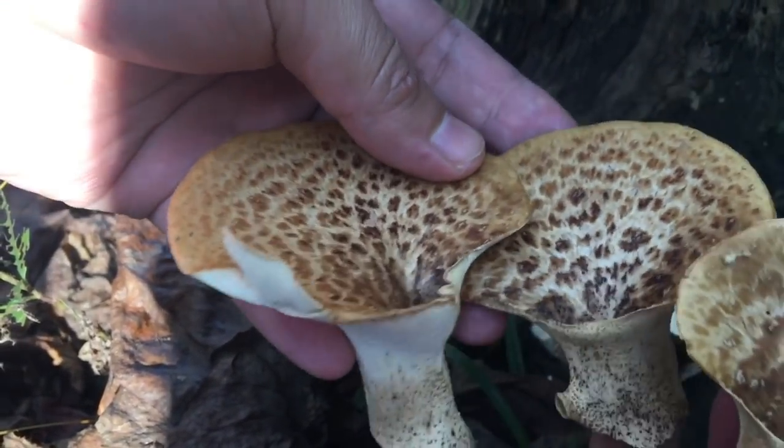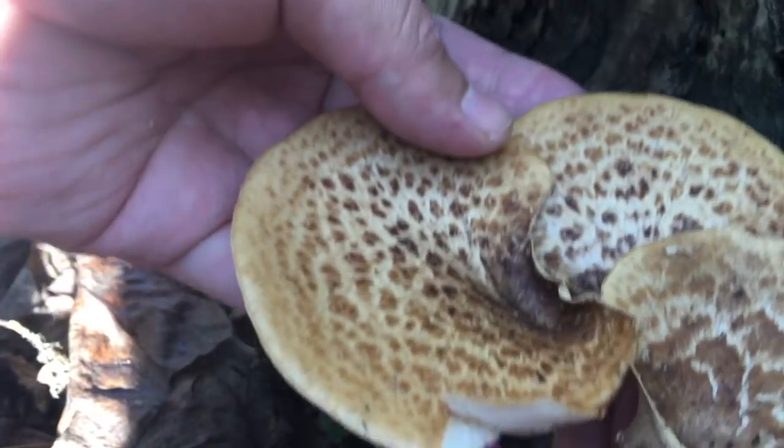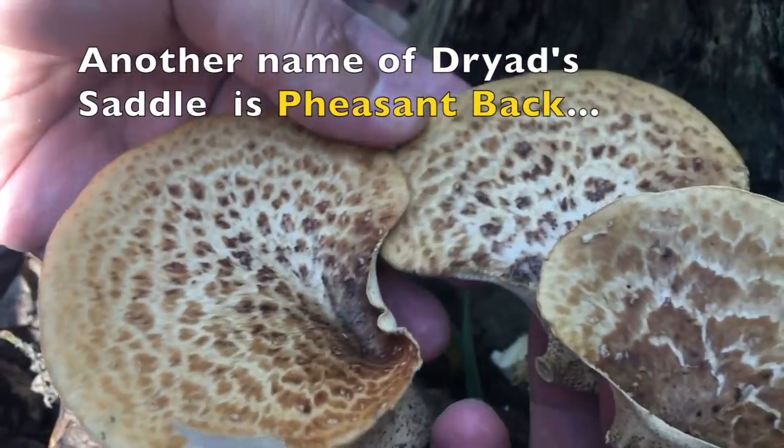Dried saddle. Another name of this mushroom is called pheasant tail, I guess.